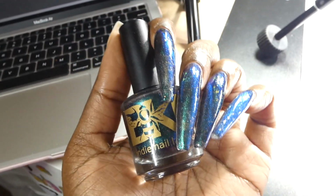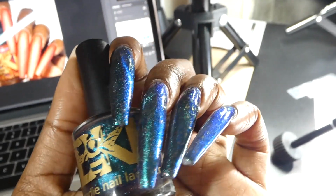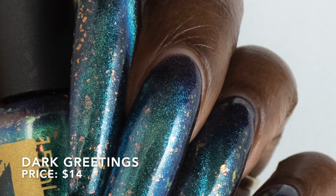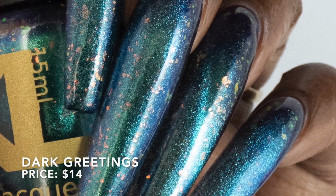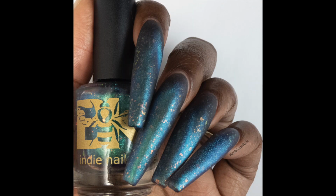But Dark Greetings is absolutely gorgeous. I didn't want to take this one off. It's really beautiful. And you could just see that nice magnetic line, and it's just so color shifty. Without the magnet, this will look like a blue to green duochrome polish.